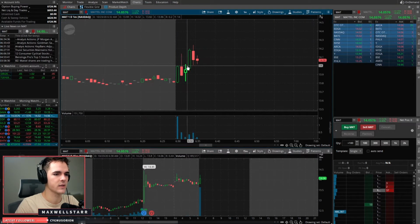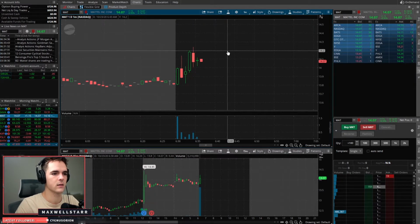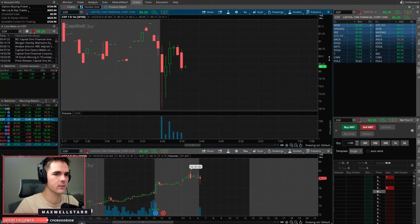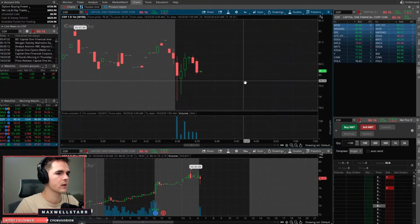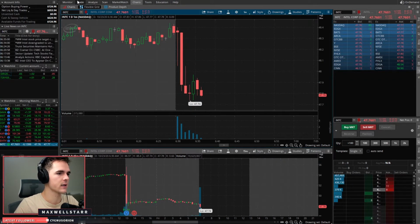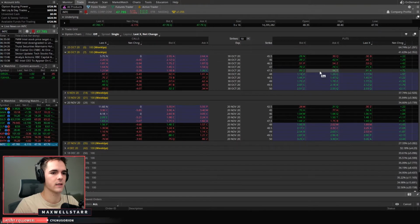Little sloppy with these wicks. Could have taken this over 14, but it's not a very clean setup here. Capital One, similar situation, but it's pulling back. Check INTC again. Let's buy one put in INTC.